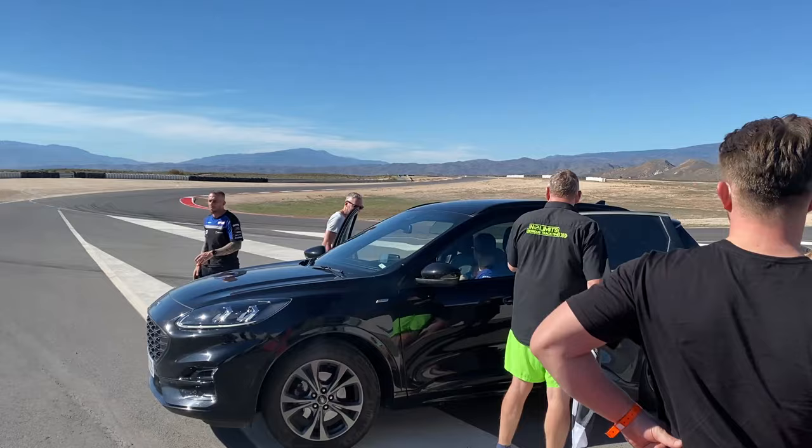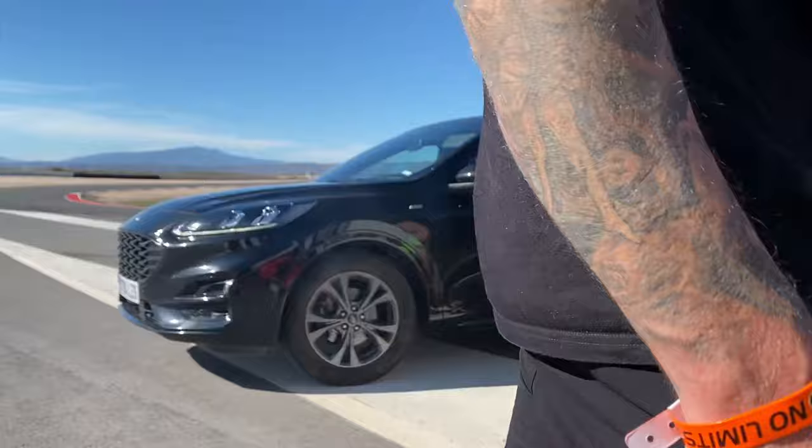You could actually sit in the car, and Dean Ellison will take you around the circuit, not in a very powerful car, but he is throwing the car left, right, center. I only managed to record a tiny bit of it. I'll put that footage on the screen now, and then I'll come back in a bit.